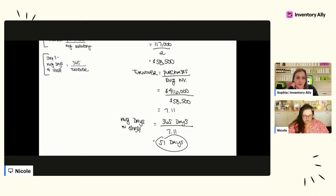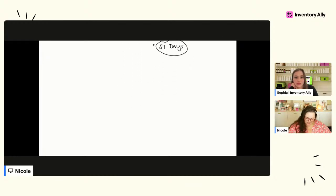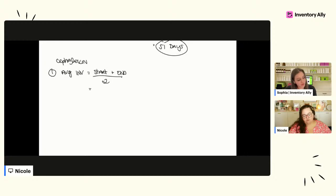Now let's do another example where we look at an individual product. Let's just do cephalexin, although I'm sure for many practices cephalexin does not sit on the shelf for very long. The first step is to find our average inventory: our start plus our end, divided by 2. We'll say on June 1st of 2024, they had 1.5 bottles on the shelf.